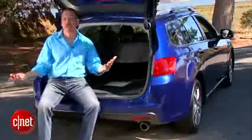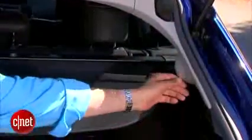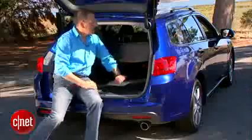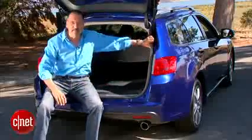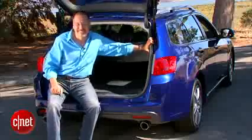You see, these stylish compact wagons have all this rounded occlusion around here. You really want that to be a clean sweep, because this couple of inches of flange and trim can make the difference between getting your stuff home from IKEA or having to pay $60 to get it delivered.